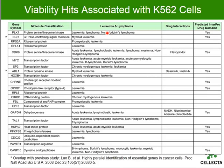When we took a look at the hits from the K562 cell line, we did find that a number of them had annotations that were associated with leukemia or other blood cancers. We identified BCR and ABL as essential genes, and there is a BCR-ABL fusion rearrangement in this cell line. That's an essential driver for K562. These hits did seem to make a lot of sense with the screen. And we did this sort of screen with several different blood cancer cell lines. We were trying to identify genes that are important in blood cancers.